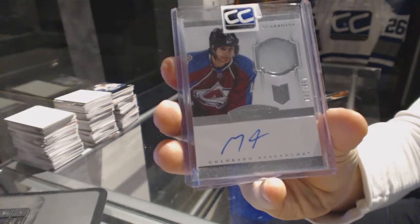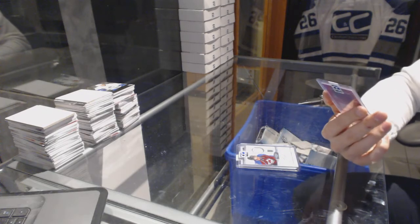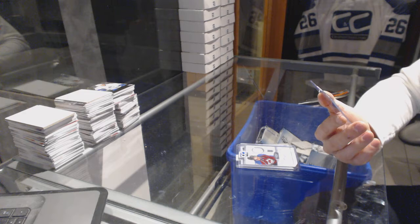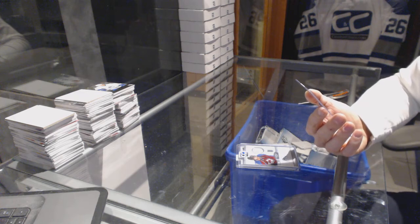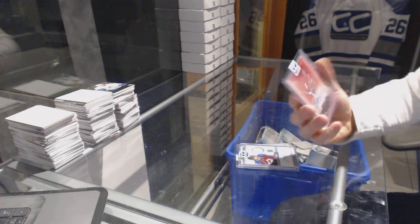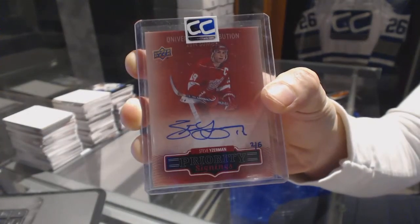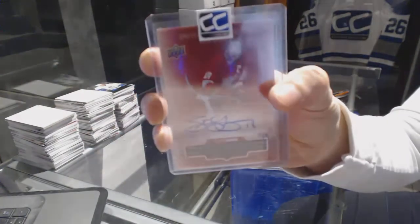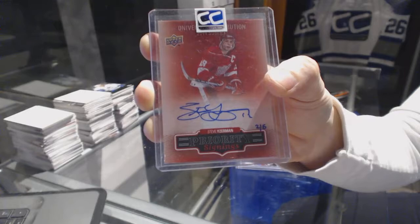Oh boy. Sometimes the universe just aligns properly. Remember, this box is for Iser be great. We've got a 2014 Universal Summit Upper Deck Priority Signings, number 2 of 5, Steve Yzerman. 2 of 5, Upper Deck Priority Signings, Steve Yzerman.